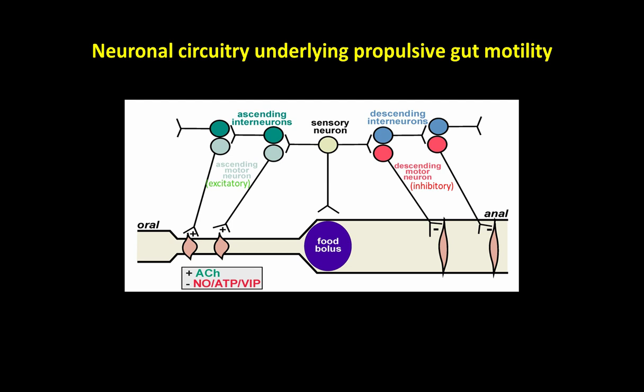Before I talk to you about the data, I'll give you a little bit of background about the neuronal circuitry underlying propulsive gut motility. The first thing to note on this little schematic is that all of these neurons actually reside within the gut wall. The enteric nervous system is made up of sensory neurons as well as interneuron populations, as well as these ascending excitatory motor neurons, which mediate the contraction of the gut muscle oral to a food bolus, like you can see here. And this is predominantly through the release of acetylcholine.